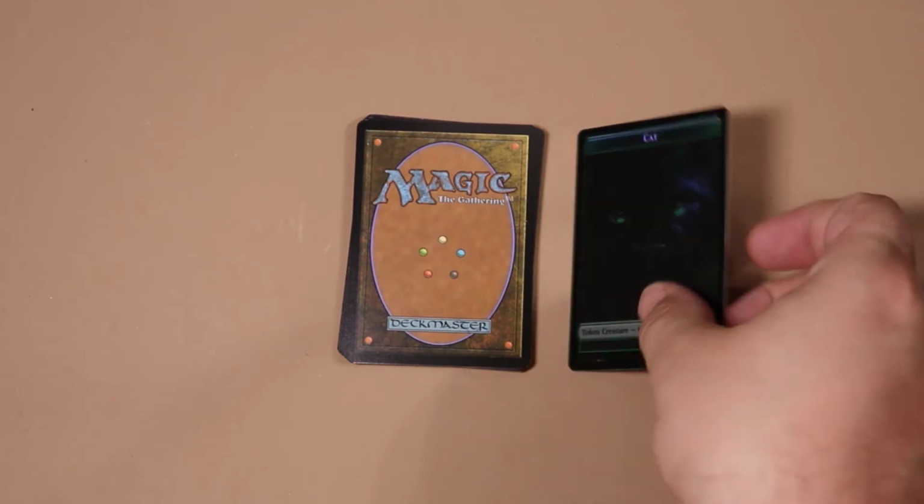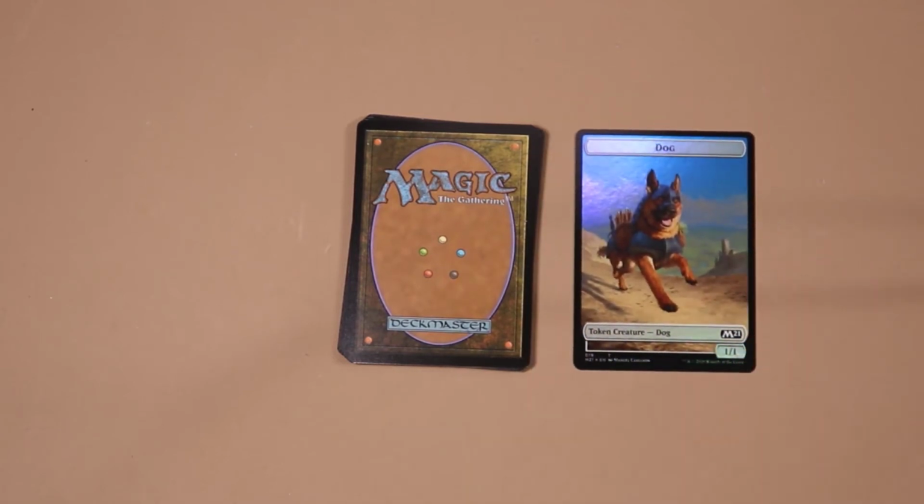And let's flip this over just to see if there's something on the back, which there is. So there's a cool dog token. Again, fantastic. I love this card. I'm going to add it to my collection, but the fact that the card out of the pack, through no fault of my own, is damaged frustrates me when I'm spending $25.